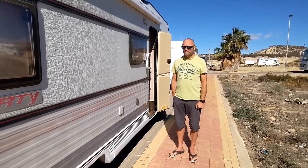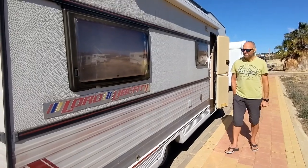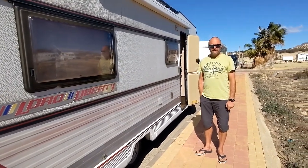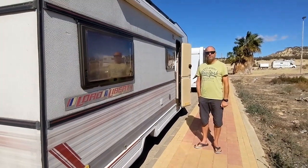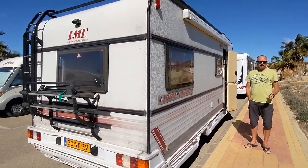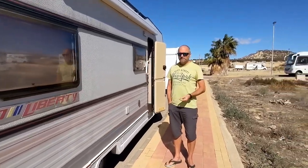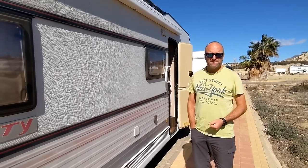Hi guys, right, so here is our Lord Liberty LMC, German make I think, motorhome for sale. She's old, she's 33 years old, so it's a 1990, which I suppose technically makes it nearly 34 years old now. But we're doing a video because people that might be interested in this might be travelling quite some way. We're currently in Puerto de Mazarrón, which is in the region of Murcia.